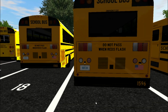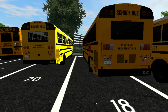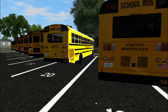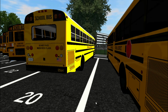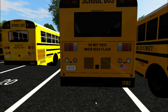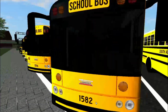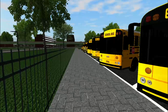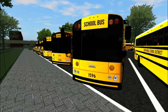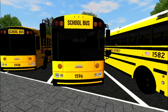But I'll take you on the back between these two. You can see a major difference between them. The 2006 has the older rounder style rear windows, whereas the newer ones now have the square ones. And it's the circle LEDs, but these are square LEDs, which is the major difference between these HDXs. They have the same type of mirrors these two do, the cross views and body ones. Now the last ones have the EFX style mirrors with cross view mirrors. And they all have Cummins ISB 6.7s.